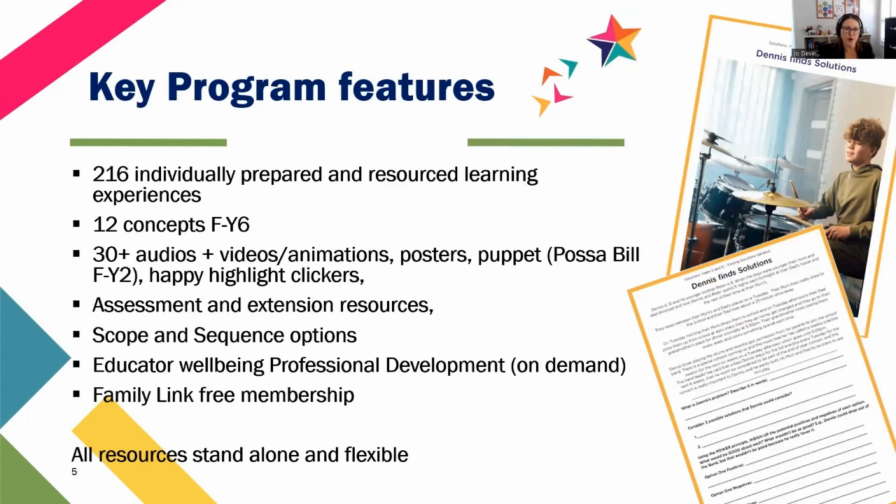So here are the key program features. There's 216 individually prepared and resourced learning experiences, and they cover 12 concepts that go from foundation to year 6 levels. There's more than 30 audios, there's videos, animations, posters, songs, puppet, happy highlight clickers, and more.